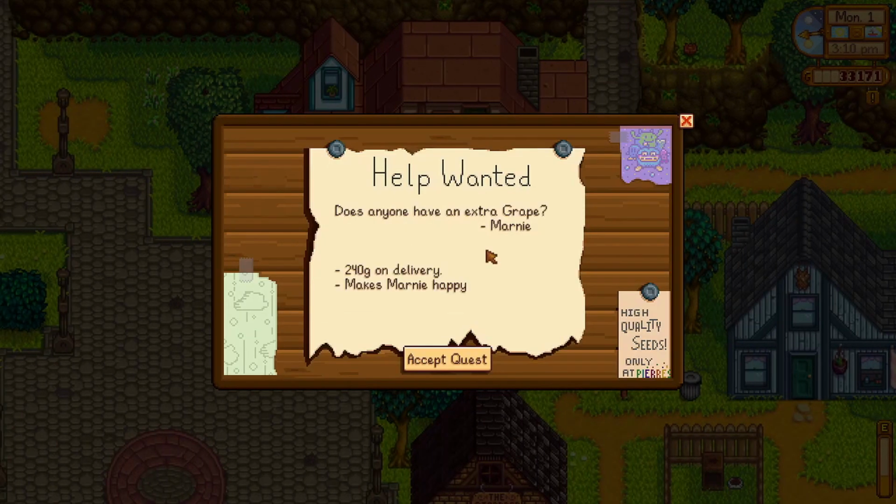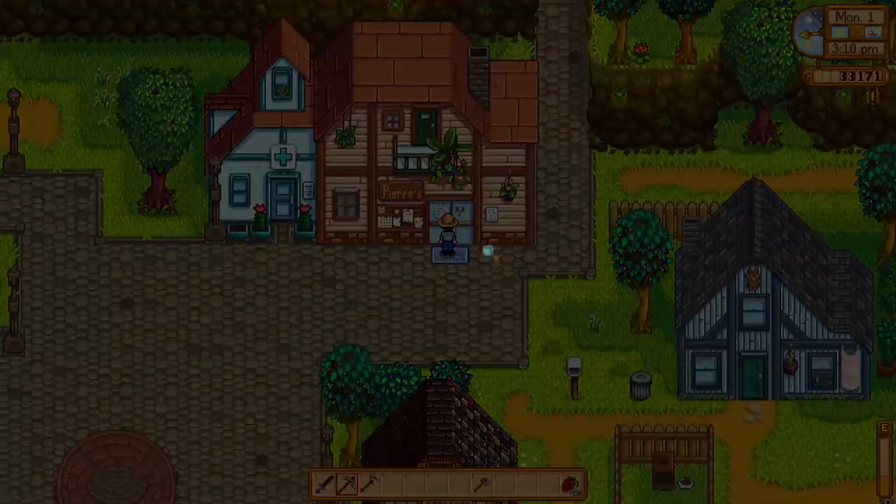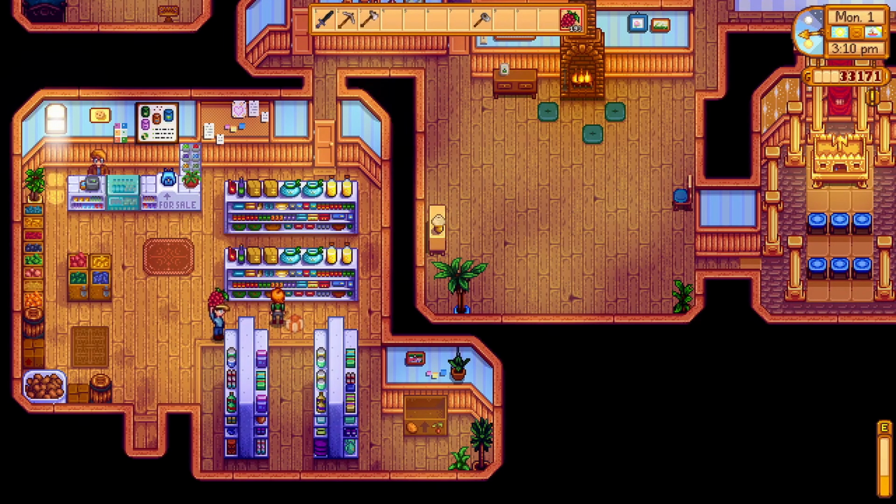So does anyone have an extra grape? I could probably do that for you, Marnie. Hello, Leah. Let's give you a salmonberry while you are here. And this is a really nice gift.